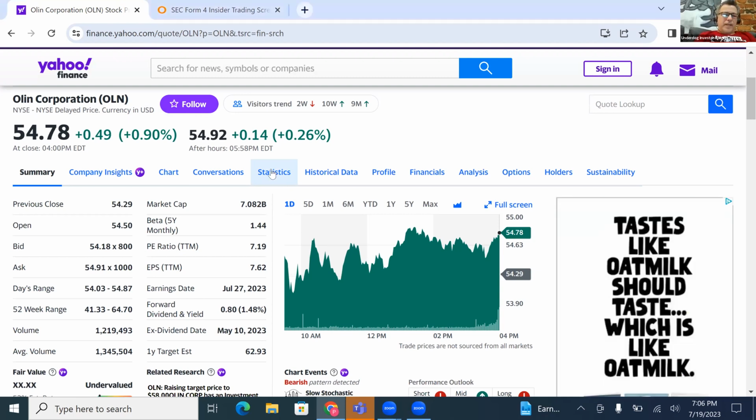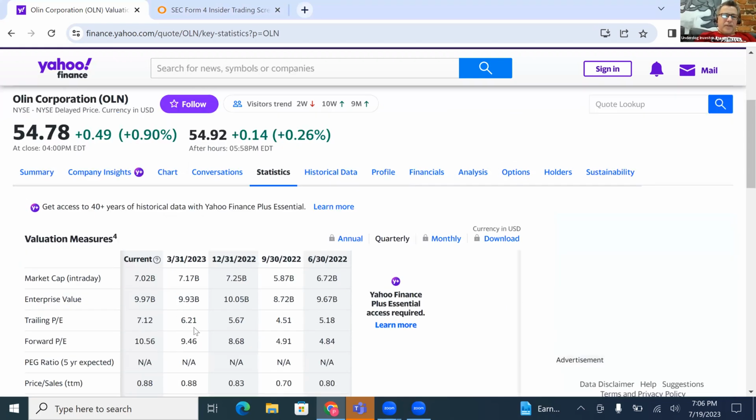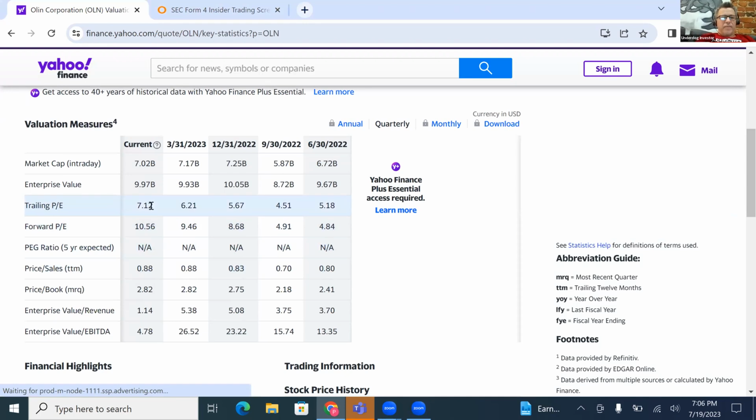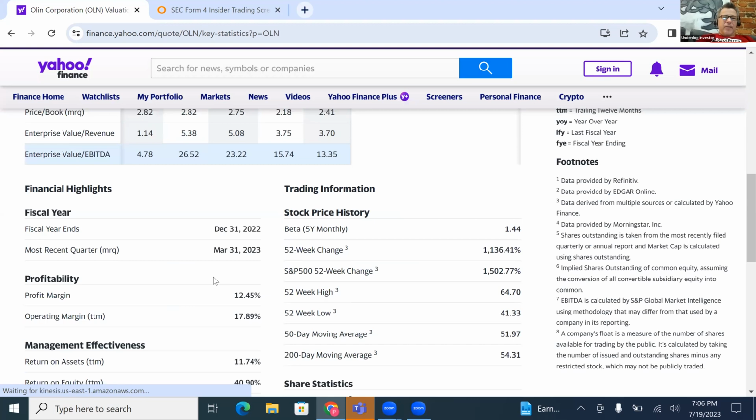So $7 billion market cap, and what's the enterprise value? So about $10 billion worth of debt. And on certain factors like trailing PE, 7 times earnings, that's like a 14% return on your investment. And this EV to EBITDA, that's very cheap. Normally I like to see something below a 10, and this is below a 5. So on certain metrics, this is really, really cheap.